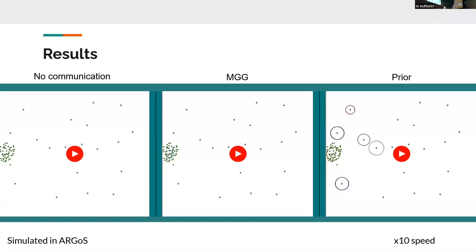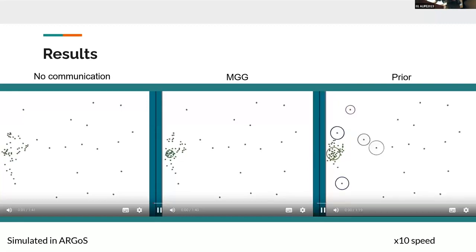It's purely individual. On the right, we have prior. That means that they have prior names. So when they discover a landmark, they all use the same name to talk about it. So it's a low watermark on the left, high watermark on prior on the right. And in the middle, that's where they try to agree on an actual name. So let's see how it goes.